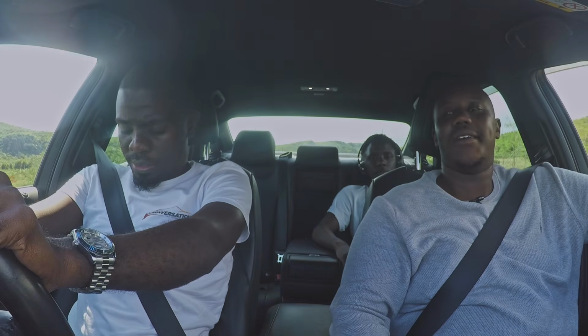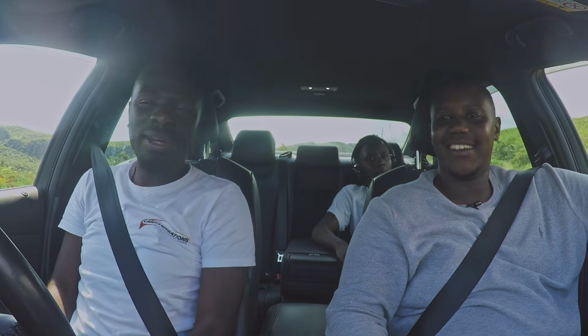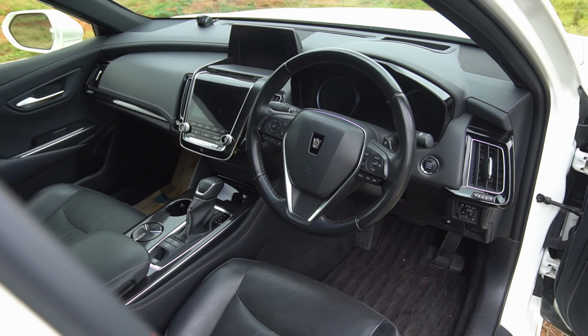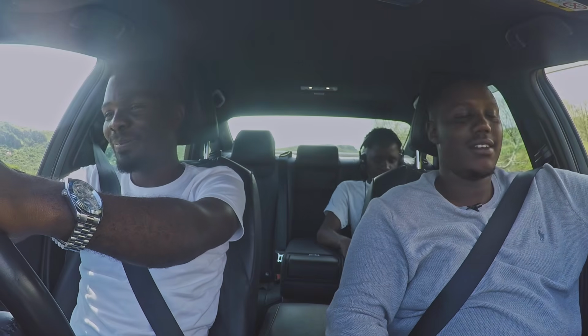Yes, Mr. Bugwa. I'm here. You are here. I am here. Welcome to the 2018 Toyota Crown RS. The cockpit. Yes, this is the cockpit. Yeah, you can see the design again, Audi-like, aeroplane-like. So we can say we are in a cockpit. How do you feel? Looks nice.